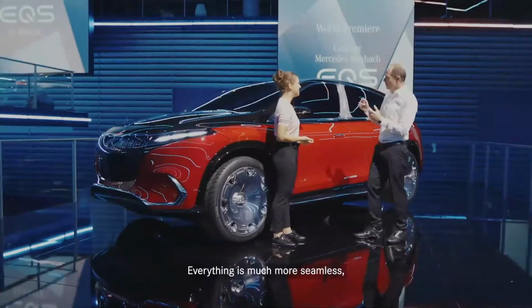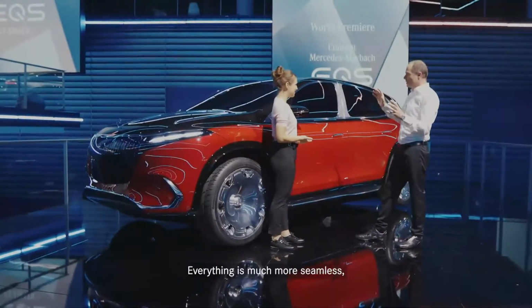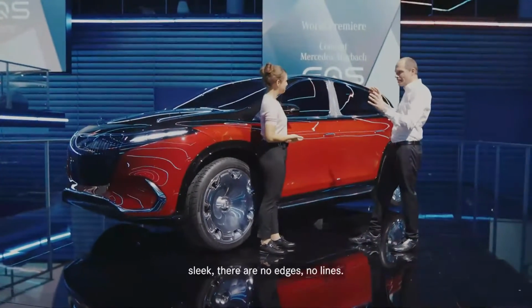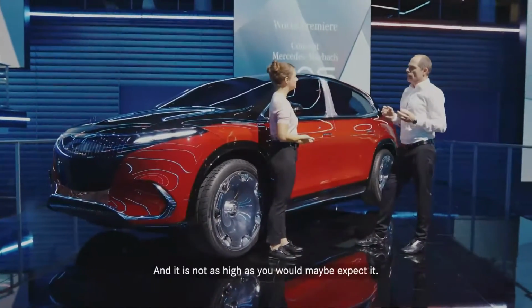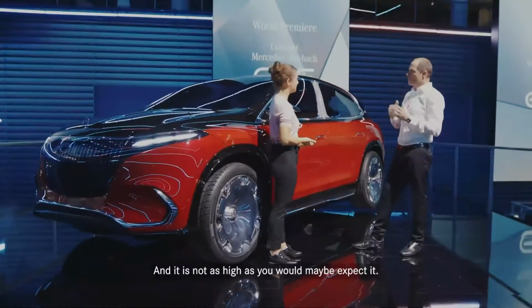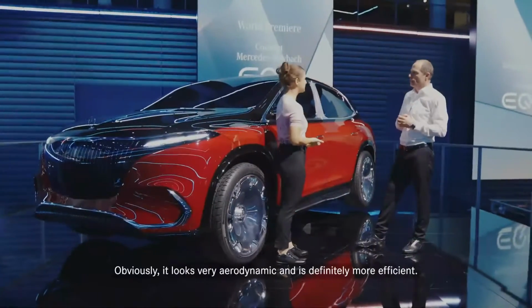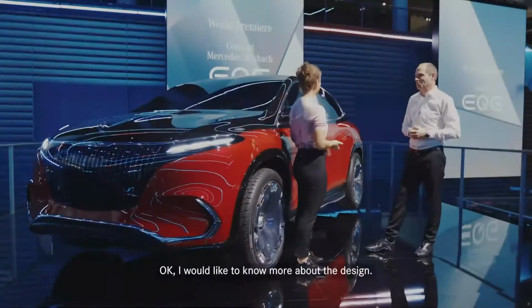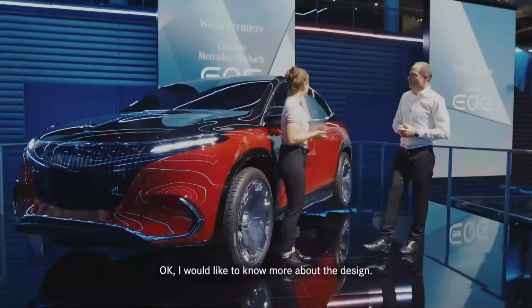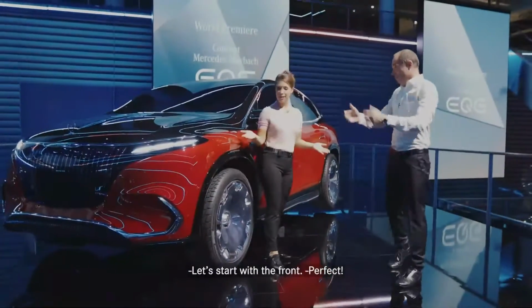Okay, so it's everything much more, I would say, seamless, sleek. There are no edges, no lines. And not as high as you would maybe expect, and obviously it looks very aerodynamic. So it's definitely more efficient. Okay, so I want to know more about that. Let's start with a design point of view, maybe starting with the front. Let's start with the front.